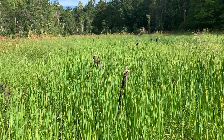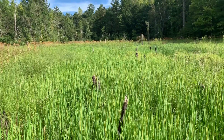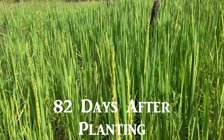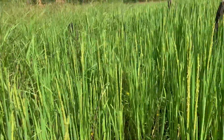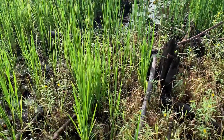And now we're over here at the rice swamp, and it's gone to seed as well. We have rice. What a beautiful sight. As far as you can see up into this swamp, we have gone to seed. This is September 7th, and we've got really nice seed heads coming on. Could not be happier. Water level is staying down and under control.